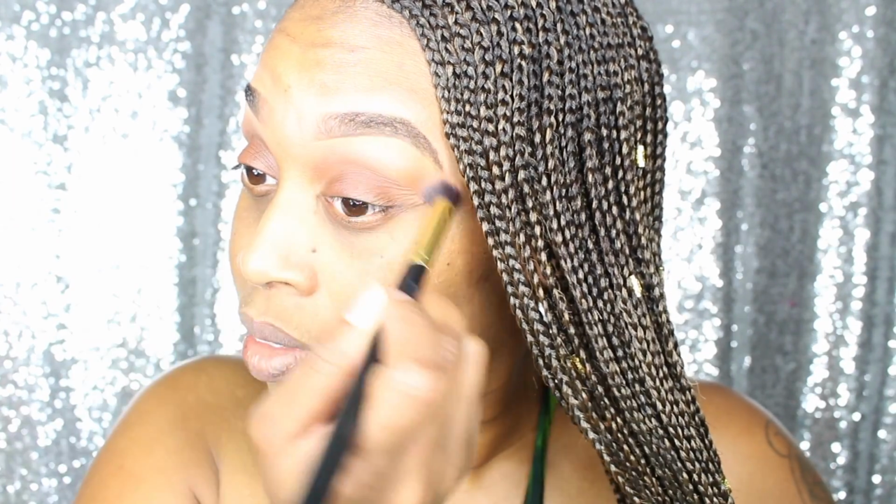So, for tonight, I'm just going to do a nice, simple, quick look with the bold lip. I'm going in with my Too Faced eyeshadow primer. This will allow your eyeshadow to last all day, all night long, and also keep its pigmented color. I cannot stand some faded eyeshadow. And I'm just going to blend that in.